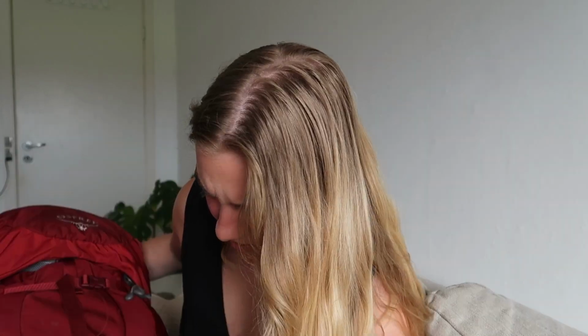As you might have seen on the thumbnail, this is my backpack, and it is a backpack from Osprey, and it is 65 liters, and it's called Ariel 65 AG from Osprey. It's been a very good backpack that you can adjust on the back, and it's got side pockets here and 2 pockets up here and a rain cover as well, because some places are very rainy and tropical.